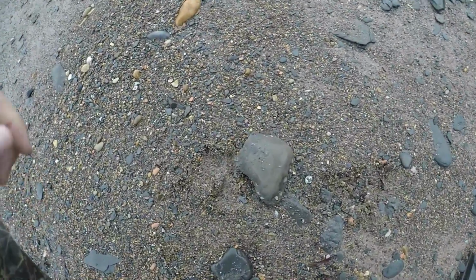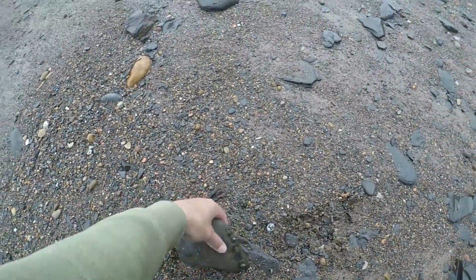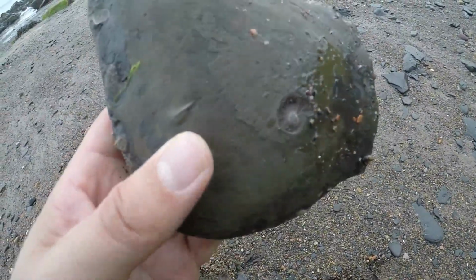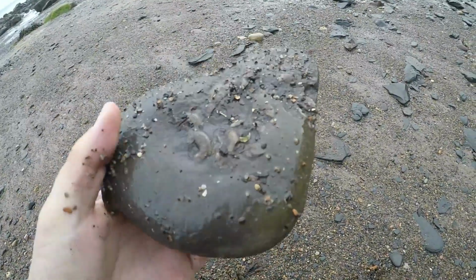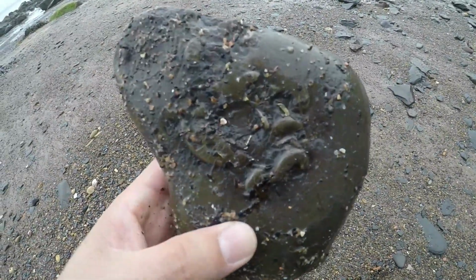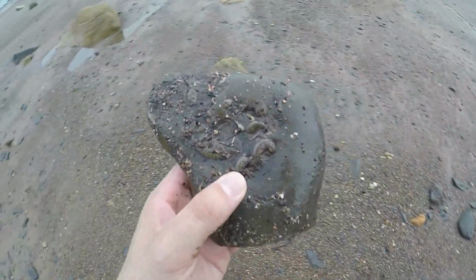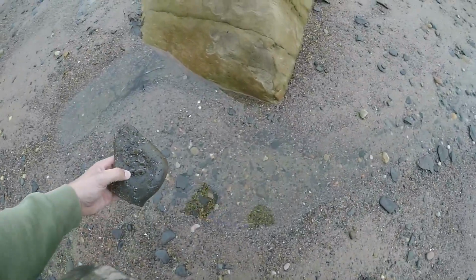There's a likely looking nodule. I can see, looks like an Elegantistrus sticking out there. Hey, this is like a multi-block, this. Oh wow, look at that. We've got a few in there. Let me just go wash it in water, get all the sand off it. Wow.